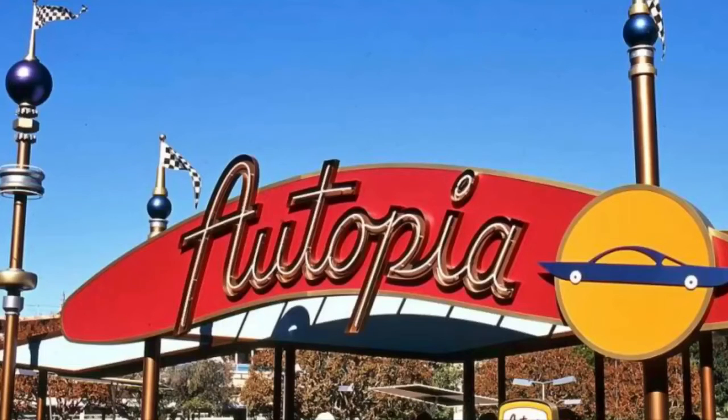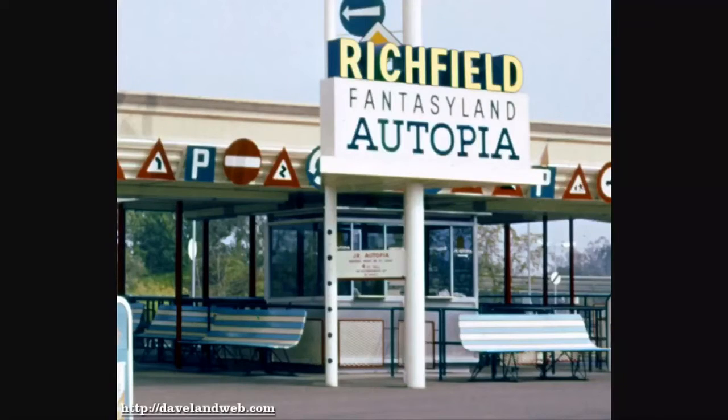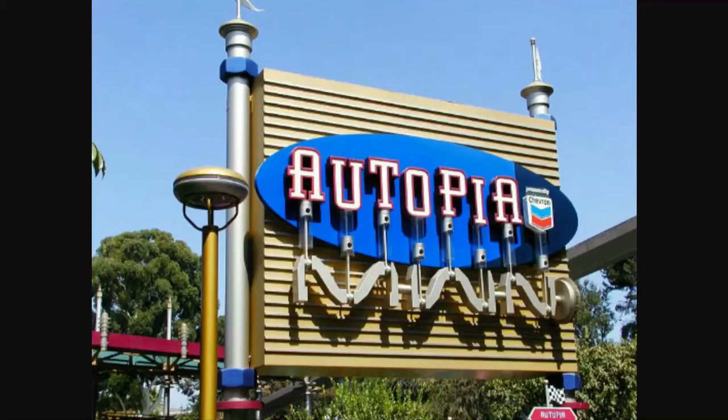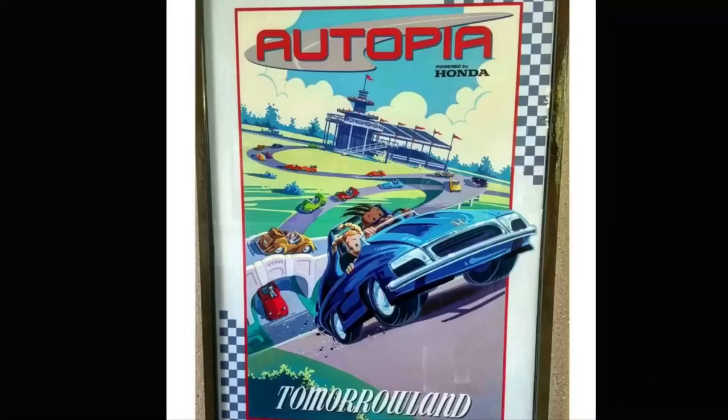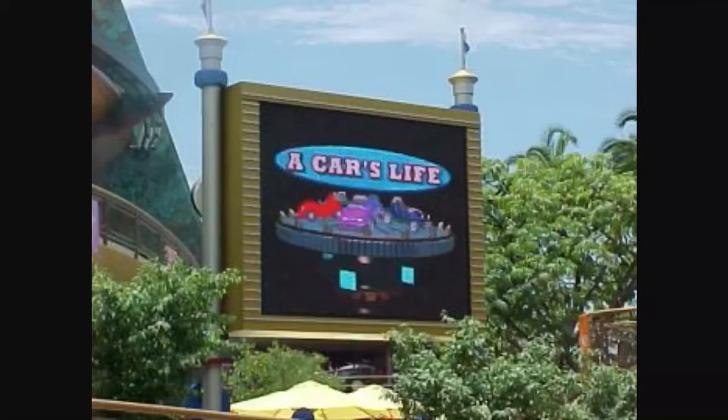The other 2 Autopias remained open, though. In 2000, the 2 Autopias combined to make the Autopia we know and love today. In fact, the cars have gone through quite some changes also. Here's a quick evolution.